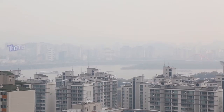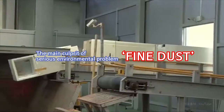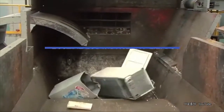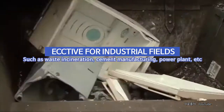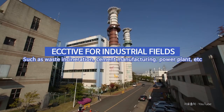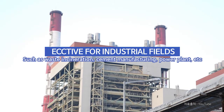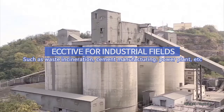Fine dust, pointed out as the environmental problem which should be solved most urgently. Now is the time to desperately need a new and definite technology which can effectively reduce large amounts of dust emitted from the industrial fields, such as waste incineration, cement manufacturing, power plant, etc.